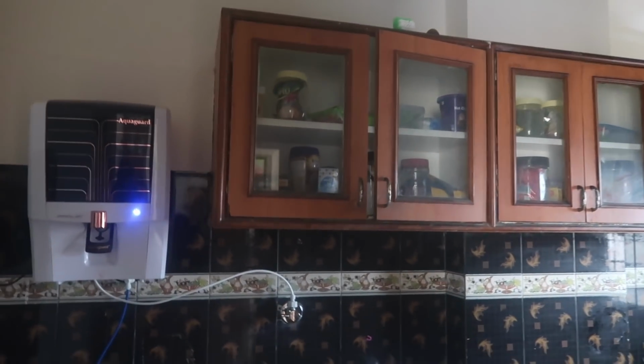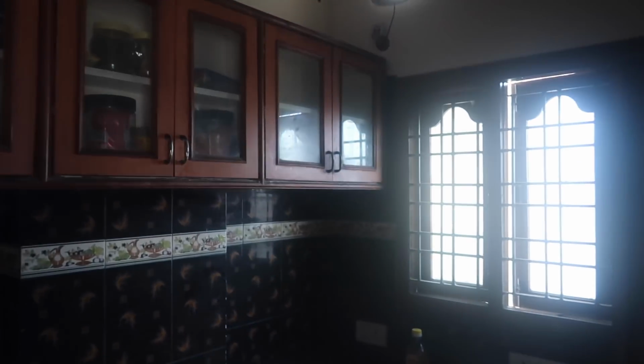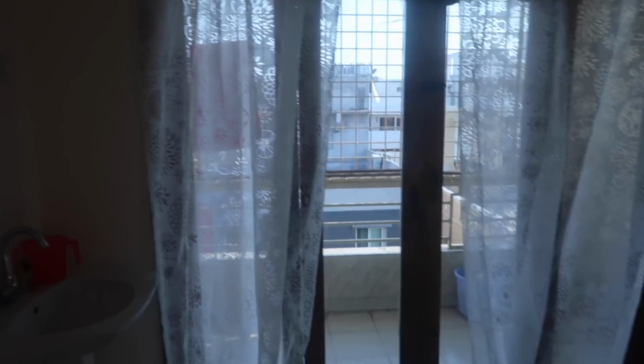So we have mostly everything done in terms of appliances, but we have to set up everything else. But yeah, it's a pretty nice kitchen, good storage units. I've put some of the things here already, but yeah, this is the balcony again, which leads to the dining area. It is the common balcony here. This is the kitchen, just setting up things.